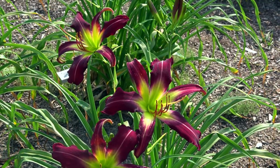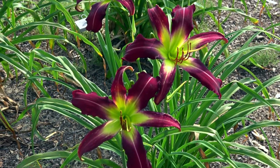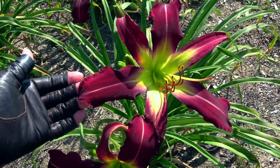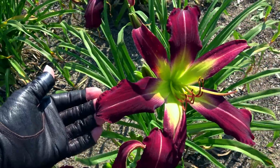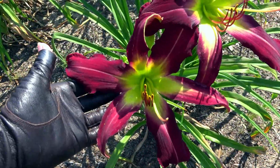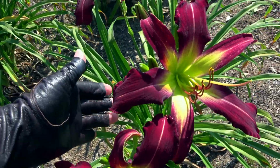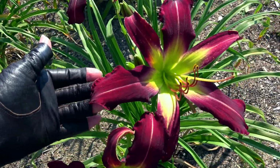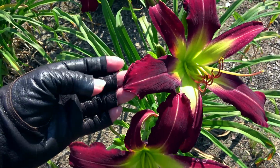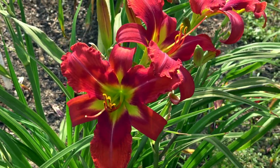I love the green throats. I just enjoy it. This is how big the blooms are, and the one with the lower bud count. It's very showy and graceful, and I like these extended sepals.